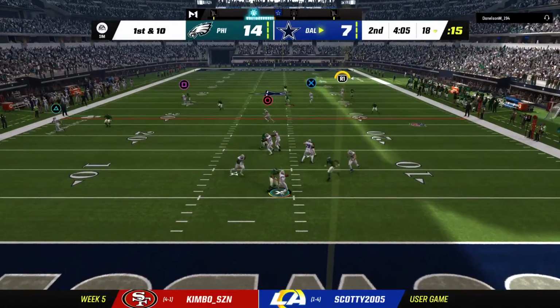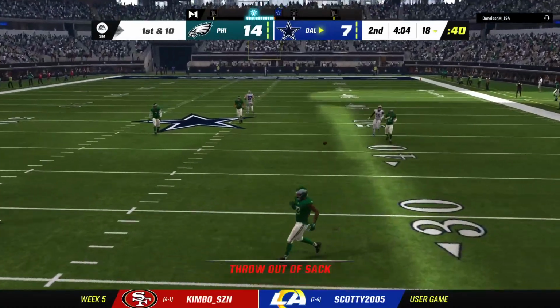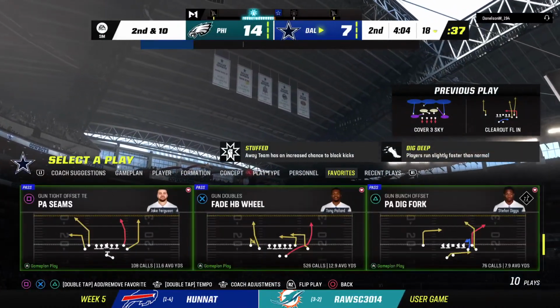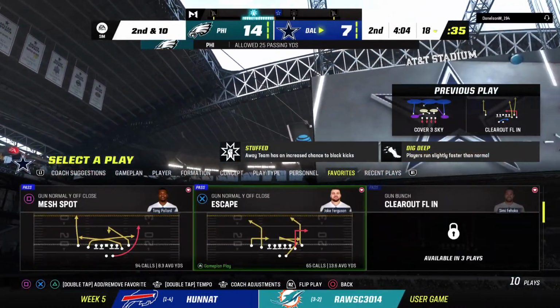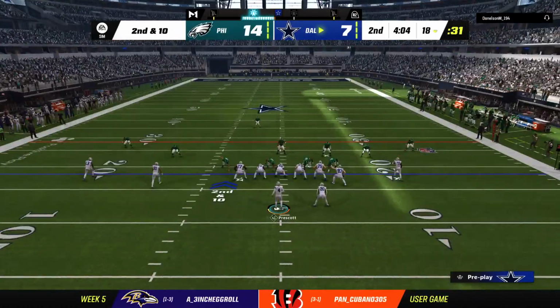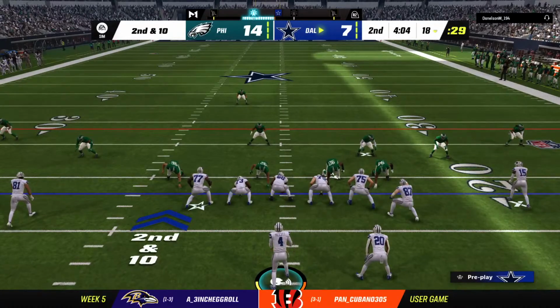To me, it's time to attack and take some of that momentum back. But make sure you're selective in doing so. Understand where you want to throw the football and make sure it's open before the ball leaves your hands. So now 2nd and 10 after the incompletion on 1st down.